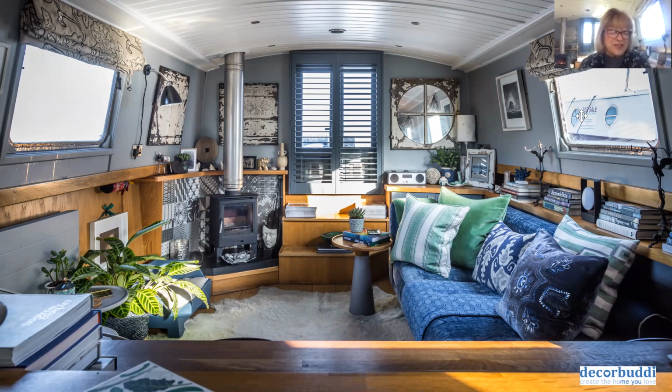The tiles I put into one of my clients' bathrooms, and I fell in love with them. And the tiles behind the stove, and as you'll see in a minute, behind the kitchen hob, I just love those. So I kept the grey throughout. So there's a grey base to the whole boat with the wood, and then I've always added colour. So I can't really live without colour.